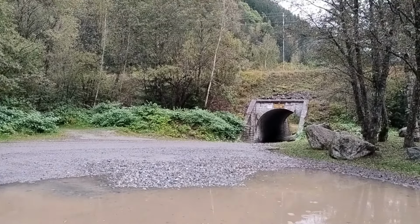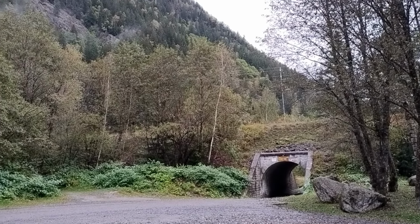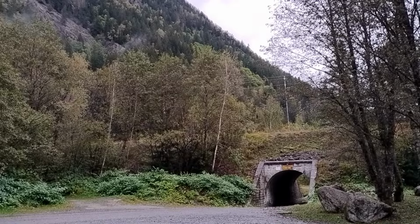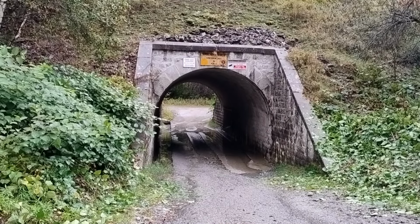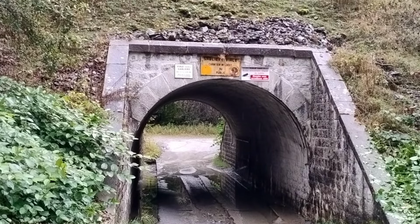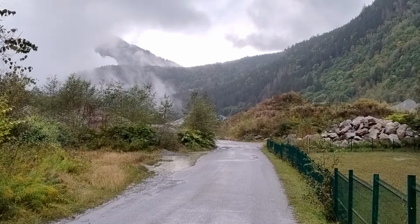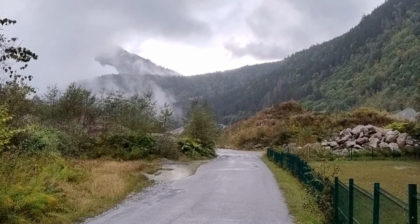I noticed this tunnel heading under the railway and went to investigate. Then I saw there were signs saying please do not enter. It was under surveillance. I was intrigued what was under here, but decided it's safe not to investigate. If you know, please let me know in the comments below. It felt like a tropical downpour here.